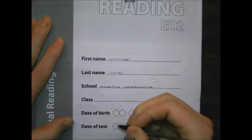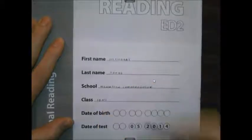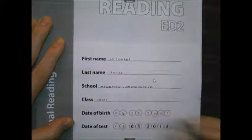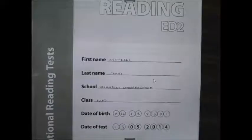Your class is your form. Date of birth. And then the date, today's date is the 13th. You don't need to touch the total score section, of course. Okay, obviously there will be teachers available on the day who will be standing at the front giving you instructions, so do wait for their instructions before you start turning through the paper. So you will have my consent now to turn inside.